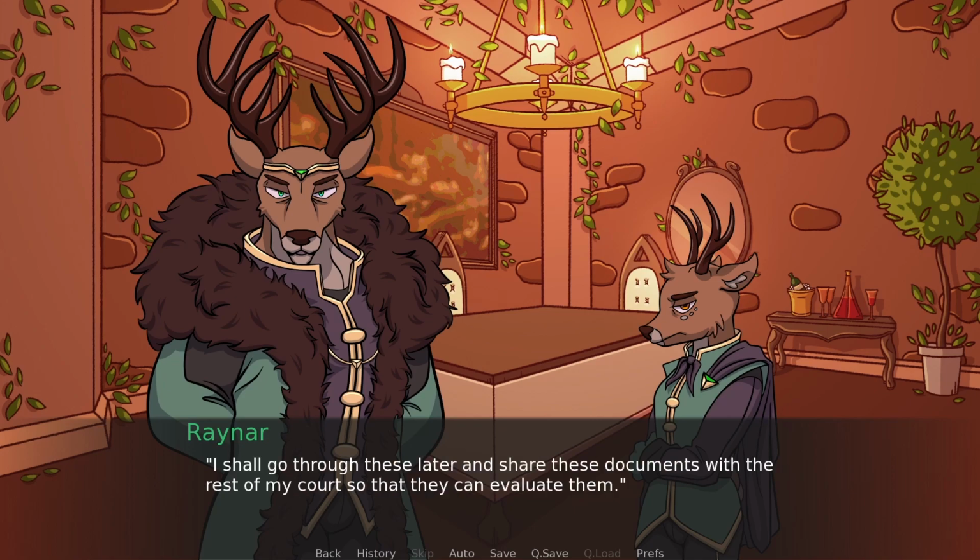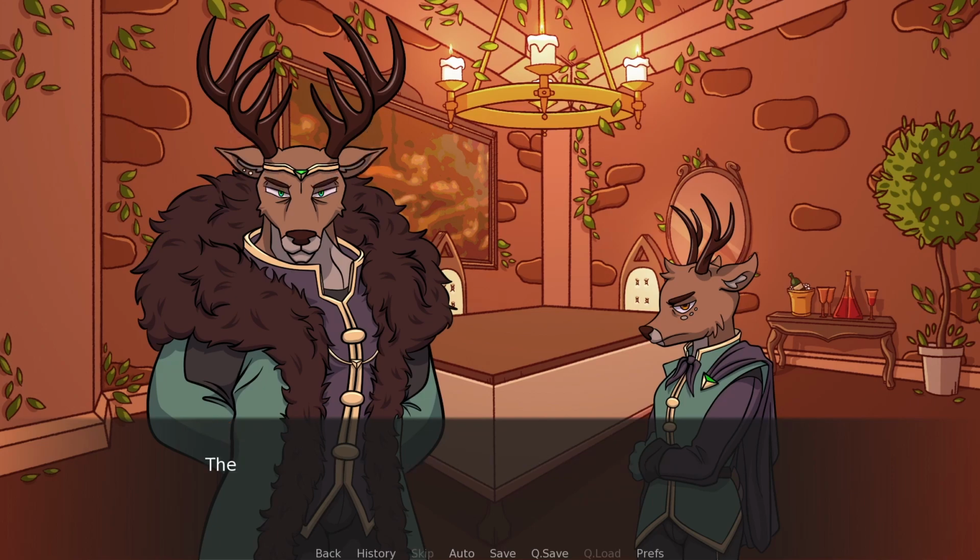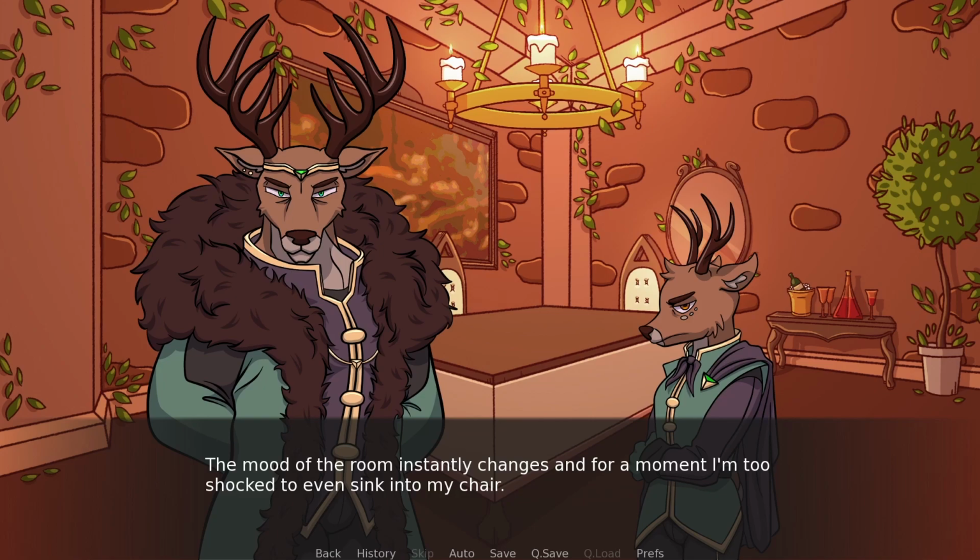I shall go through these later, and share these documents with the rest of my court, so that they can evaluate them. He pushes the box off to his right and places his hand on the table. There's a half a minute of silence before Andrius lightly slaps his hand on the table in resignation. So, that's it? I glance at a piece of paper and that's all you have to say? The mood in the room instantly changes, and for a moment, I'm too shocked to even sink into my chair.